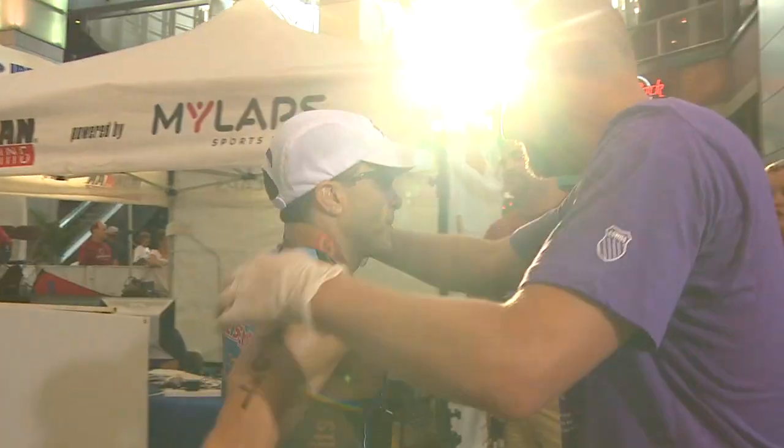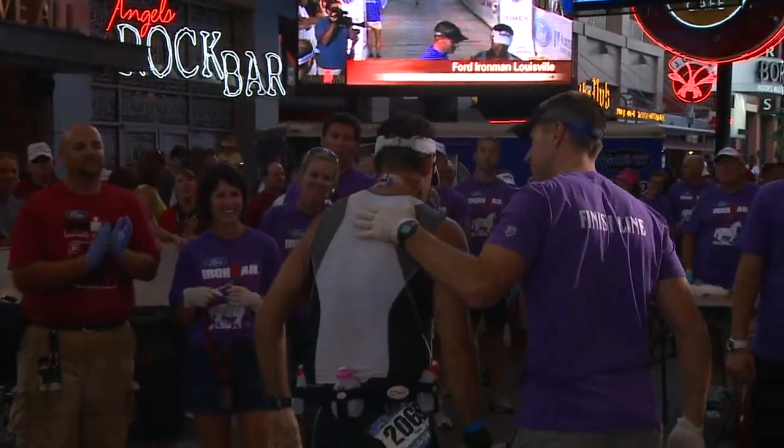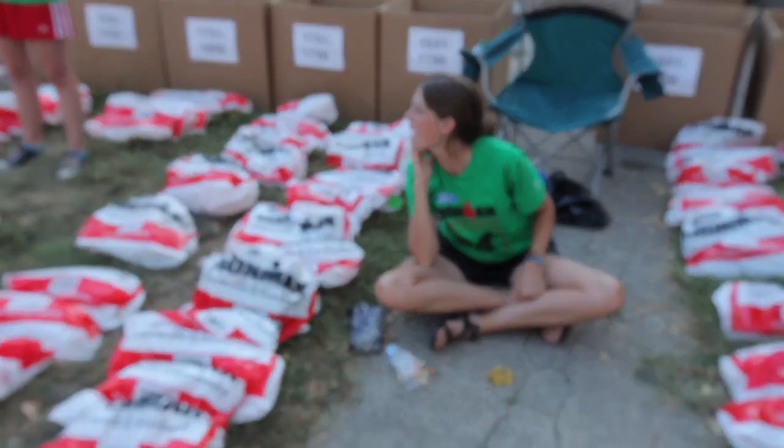What keeps volunteers going? Ironman brings something with it that other events simply don't have. It's an intangible desire to help that keeps those volunteers going. They see people giving their all, and volunteers want to give their all in return.